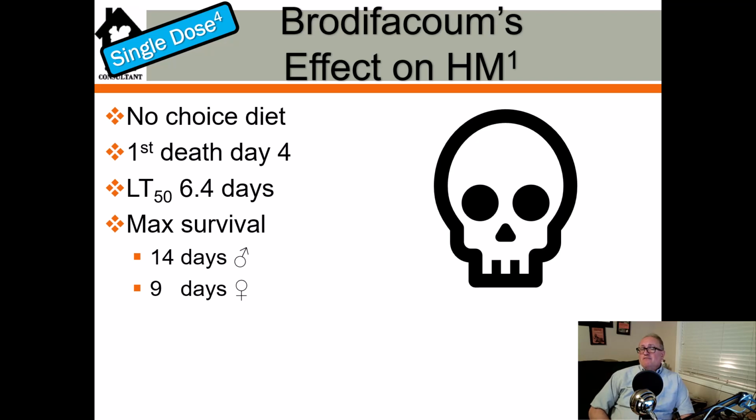What's the effect of Brodifacoum on house mice? Now, in this particular study, they did a no-choice diet. If you're following with me, a choice test is when the rodent has equal access to treated grain and untreated grain. Well, in this case, that's a no choice, so the house mice were only going to eat poison food.